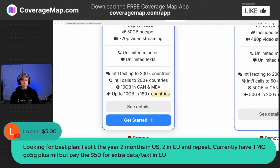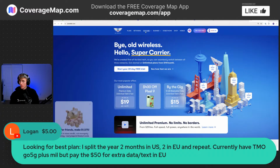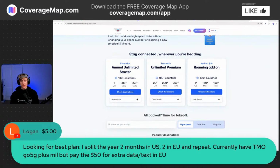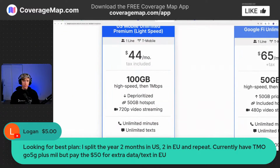The talk and text is also going to be limited on this plan, right? So if you go to US Mobile's website, we can go over to features, international data, and you can see unlimited premium. And this applies to pretty much all of their plans. It's going to be 200 minutes and 250 texts. So Logan, if your group chat is blowing up, you might go over that limit. So that's something to keep in mind talk-wise as well. And I do believe this renews monthly. So it depends on what your usage is. Hard to beat the affordability though, 44 bucks a month.